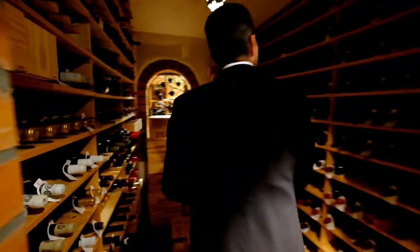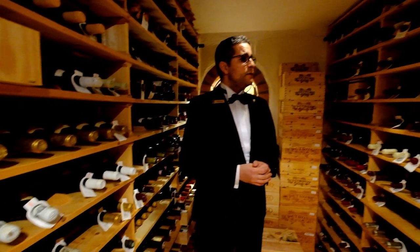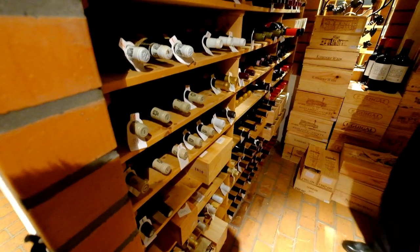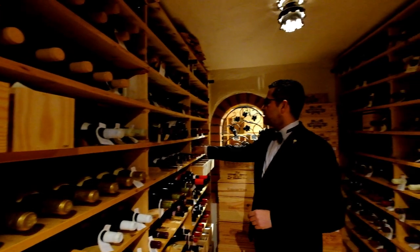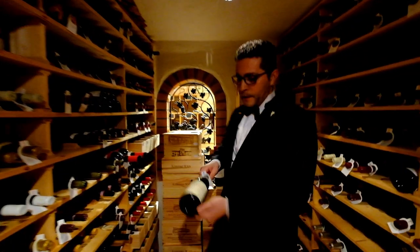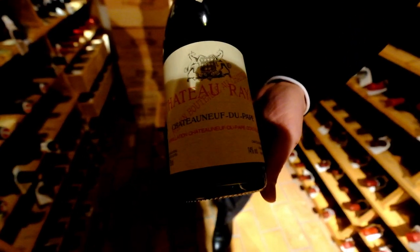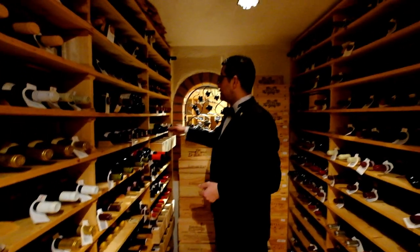And this part of the cellar is the heart of our cellar. So we have here Romanée-Conti, Petrus, Château Rayas, and so on. I have a small collection of Château Rayas, the Châteauneuf-du-Pape, vintage 2004. This is very difficult to get, these bottles here in Germany.